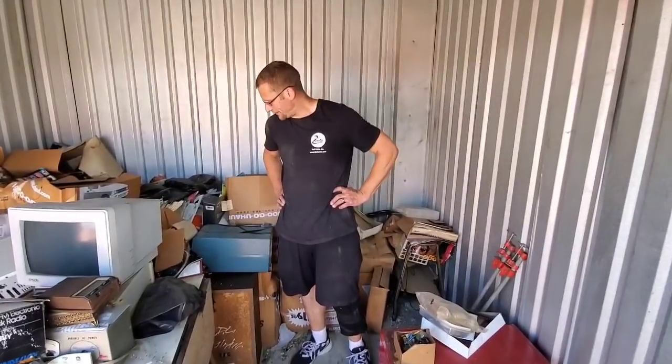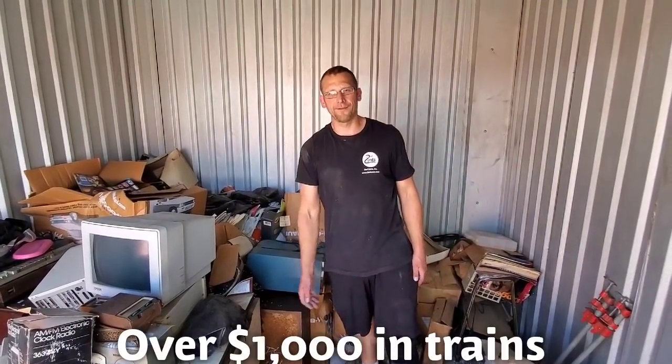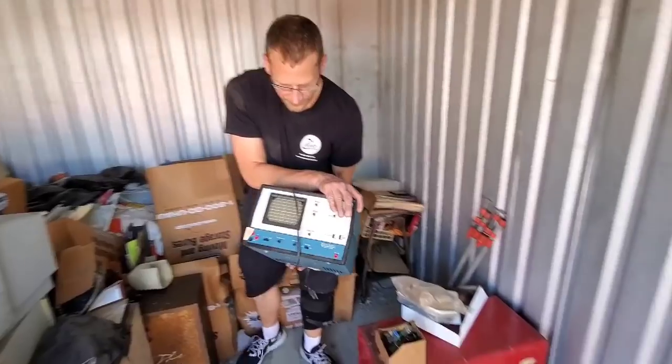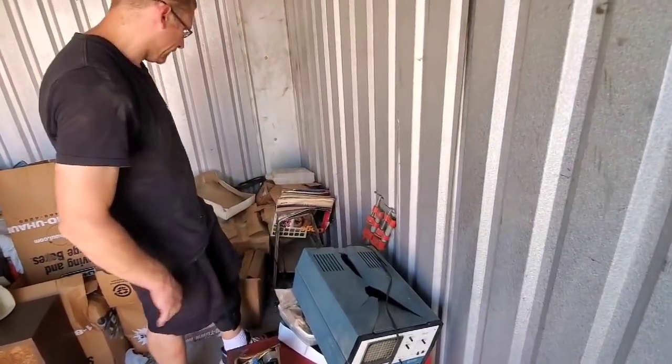Man, it's been a tough go. But we got so much more to go through. So many great finds. I mean, we found so many Lionel trains so far. All kind of great vintage electronics. We'll look at this thing real quick. It looks like it's seen better days. Nope. Another scope. But the engine part broke off of it.